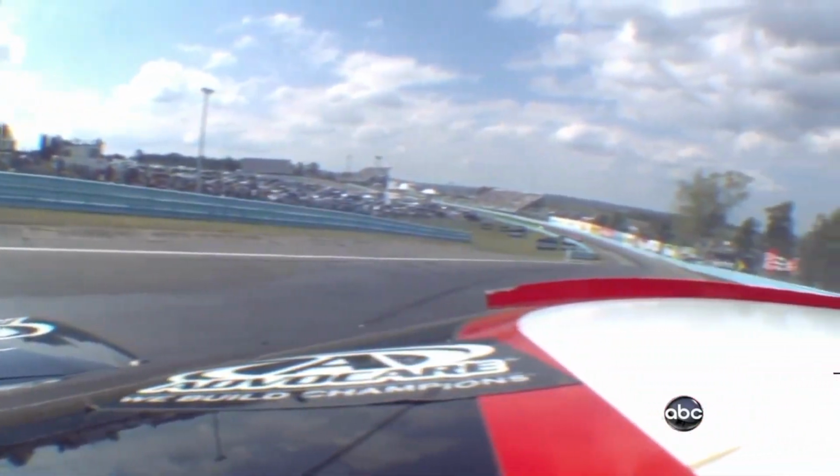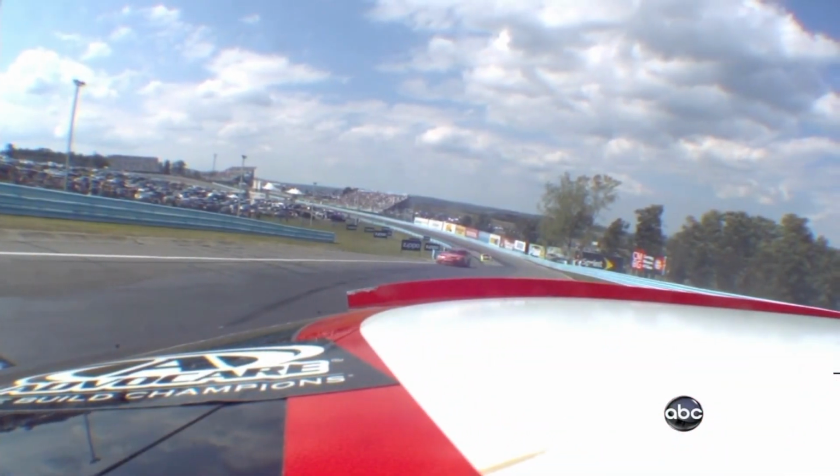How are they going to give us a stop? What are you talking about, a pass-through for not stopping? The dude wrecks. What do you want me to do? Come on, Balish.